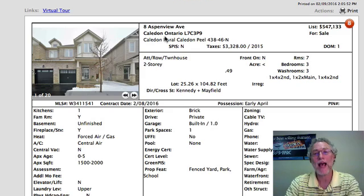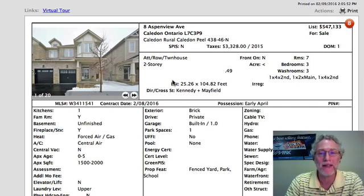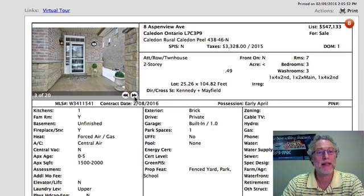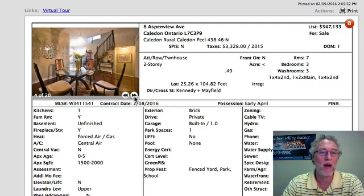Next one is Aspen View, and this is in Caledon, down Strawberry Fields area, 547, and it's an end unit townhouse. Keep that in mind.